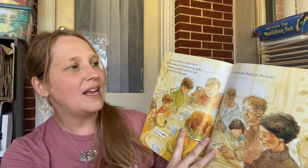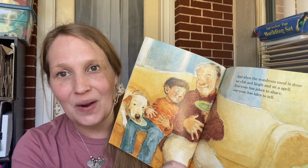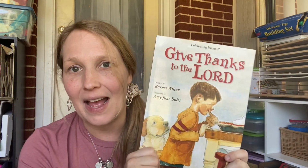And it goes on to talk about we give our highest praise to God and feel Him in this place. It's good to give thanks to the Lord. It's just so good. There is not enough of this kind of content in children's literature. So when I find it, I want to have it because I want to surround my kids with this kind of atmosphere.